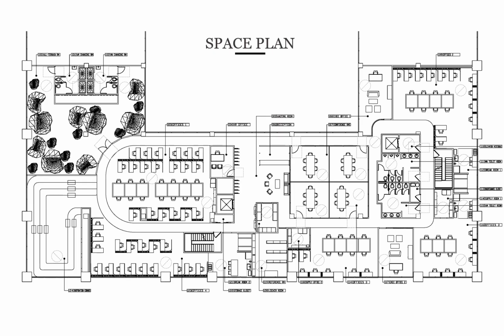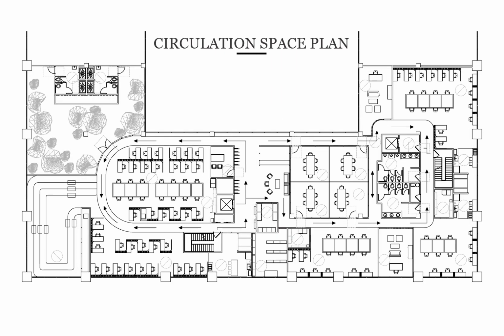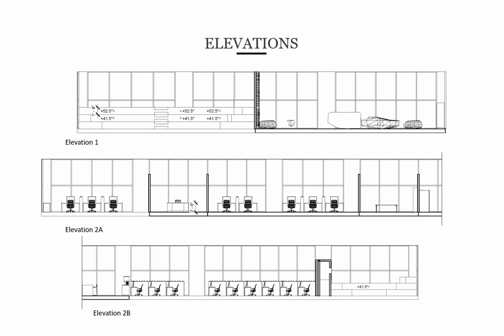Here's the space plan, some dimension, a circulation diagram, the RCP with its paint finishes noted, the key plan to indicate where the elevations coming up will be. And here are some elevations.